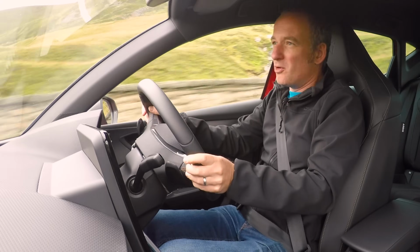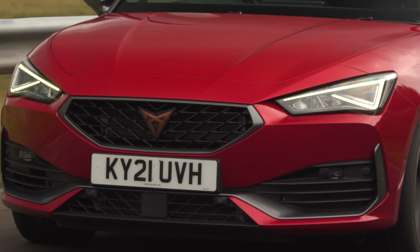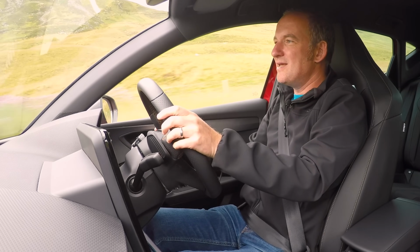That diff, you get on the throttle early and it just sort of tucks the nose in on the exit, so it gives you confidence. Steering though, it's a bit light, there's not much to it. It's very quick, very direct. You can trust the car, but it's not really giving you much feedback.